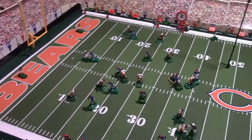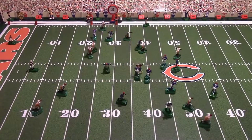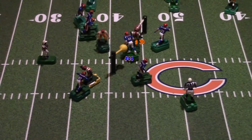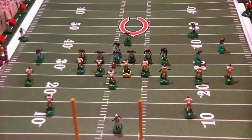Picked off. Pass is intercepted. Trojan 30 from the 25. He can run it. Defense will have to run him down. He's on the move. 44. Jayhawks will make the tackle. He'll run that back. 25 yards.